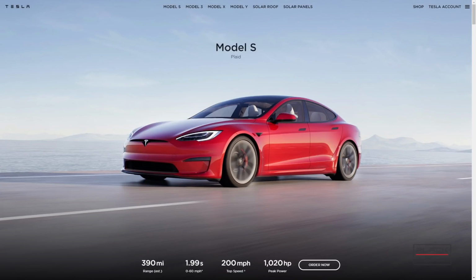The day has finally come. The much anticipated, long awaited Model S and X refresh is here. We're taking a look at the website. We're going to give our initial impressions, our initial thoughts. We'll go through the specs on the website, and then we'll look at the pictures in more detail, just giving our insight and our thoughts on this particular refresh.